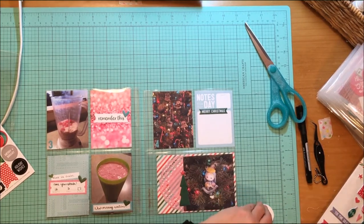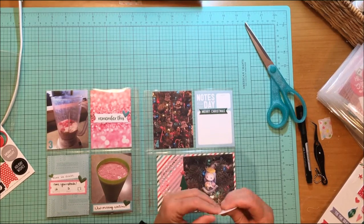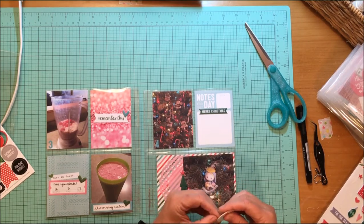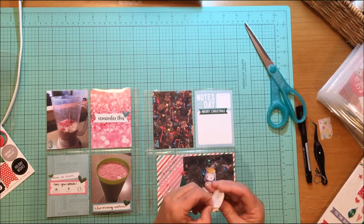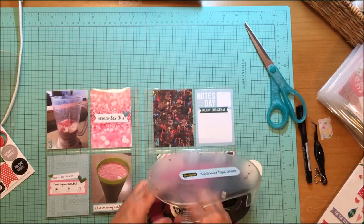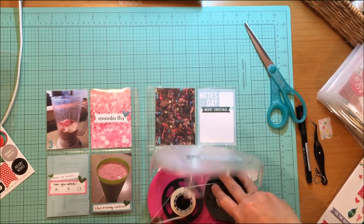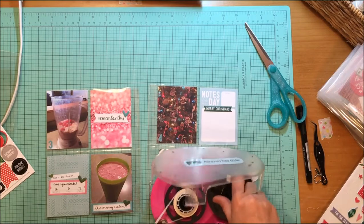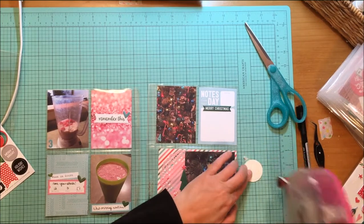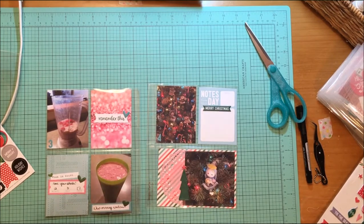Well, it would be if my ATG was behaving. And I'm trying to figure out if this is self-adhesive. I think it is. I'm not sure if it is or not. Okay, Mr. ATG. Stop being so sassy. I might have to use glue dots on this. I always forget that this is hard with chipboard. We'll see. I think it might work.